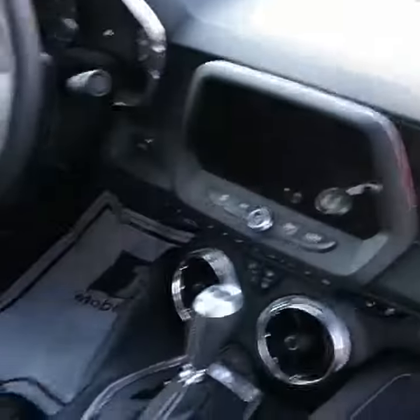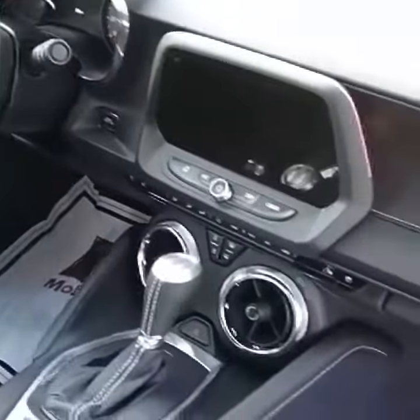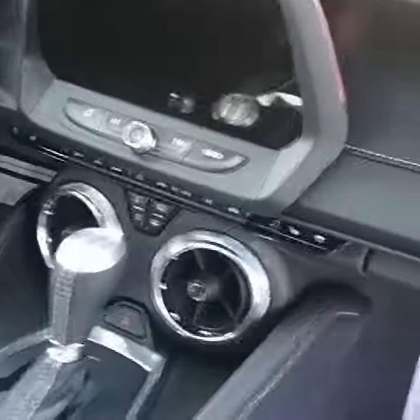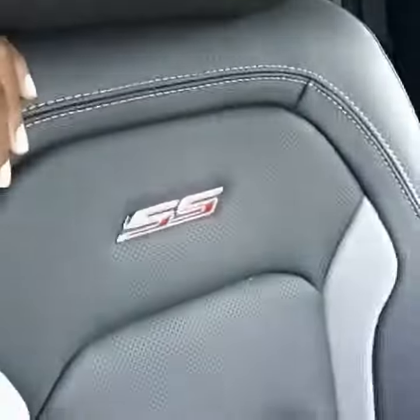You see the nice little infotainment system screen. Look at how you control the air by the vent. SS emblem on the seats. Let you see the back, nice leather.